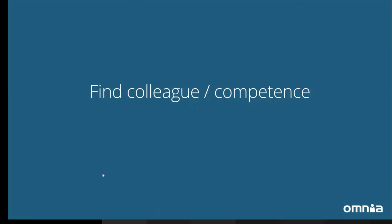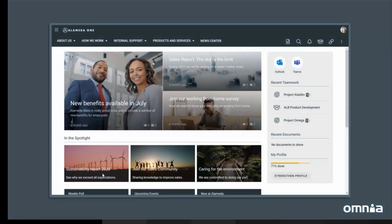So let's dive into some Omnia solutions then, or one solution, but some features in Omnia. So first of all then, one of the objectives here, or at least an important area, was to improve the way that people could find colleagues based on competence. And to reach that, we implemented what we call the user profile completion wizard, which is a feature within Omnia. In this case, we have for each logged on user a little block down here to the right that says my profile.